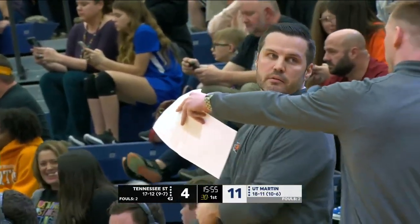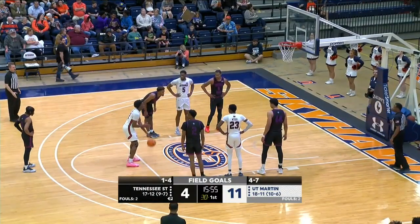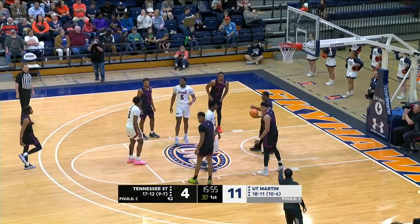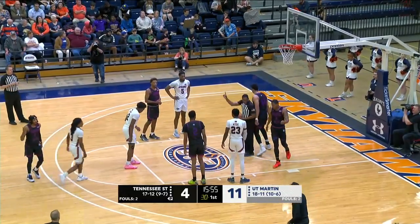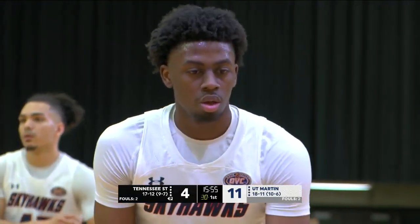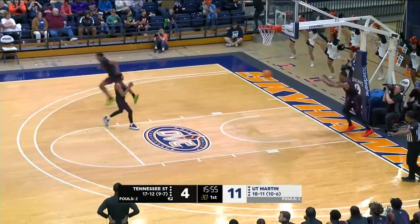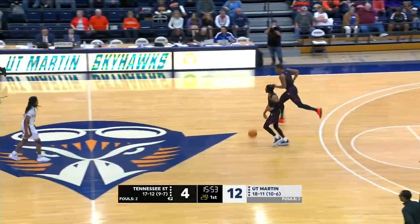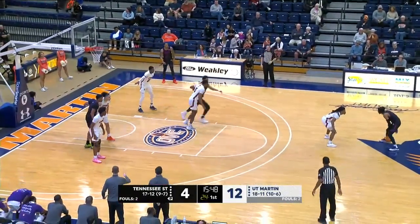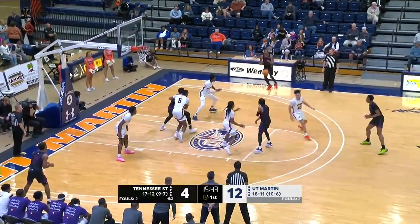Inside the paint, and it just doesn't seem so far that Tennessee State has matched up once that ball crosses half court well enough. KJ Simon at the line after Marcus Fitzgerald Jr. fouled him on a shot attempt before the break. Simon, one of 3 players on the Skyhawks team that averages at least 14 a game. Simon averages 15.1, which is 5th best in the league. And he has 5 so far in this one. UT Martin has opened up an 8-point advantage, trying to get something going offensively. Tennessee State has only hit 1 field goal to this point.